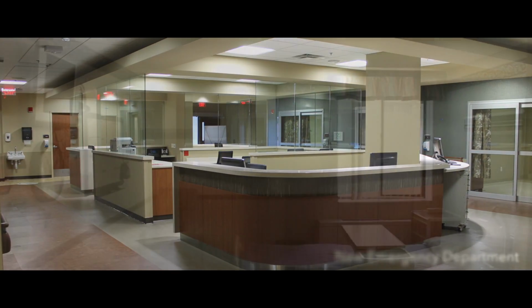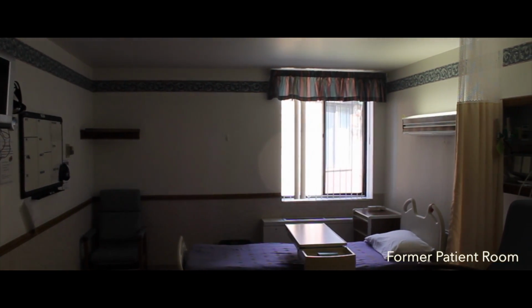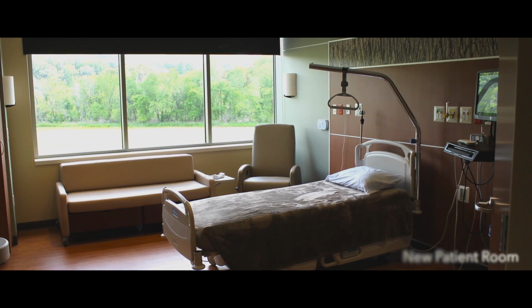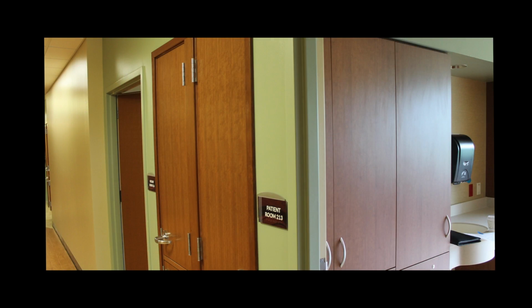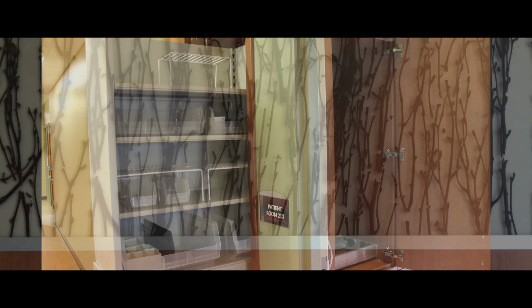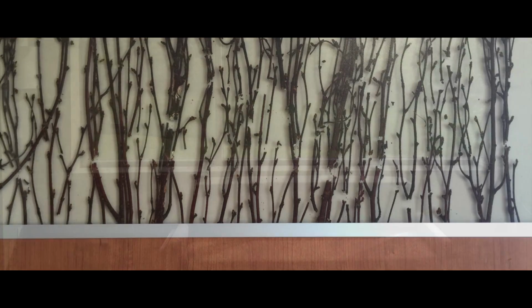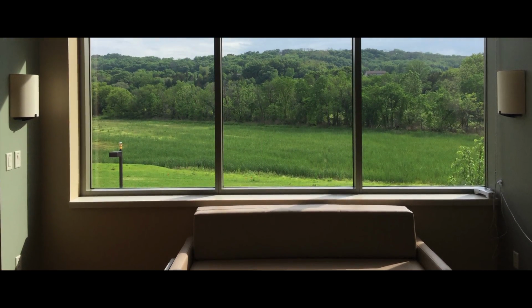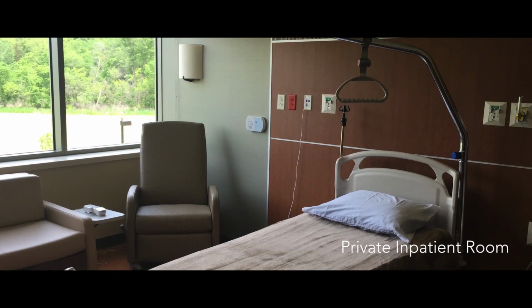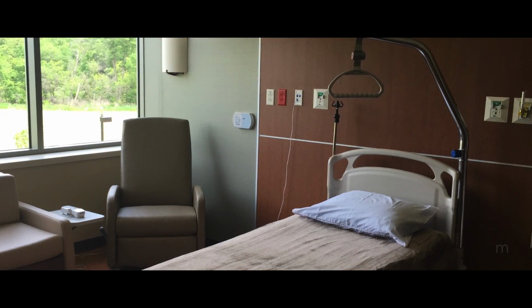From the new ER to the private patients' rooms, your new Crossing Rivers Health Medical Center is a whole new world for patient care. In the past, hospital stays often meant endless interruptions and disruptions in rest. Not here. Many features and amenities have been incorporated to ensure a quiet, comfortable stay with minimal disruptions and maximum comfort for the best possible patient experience.